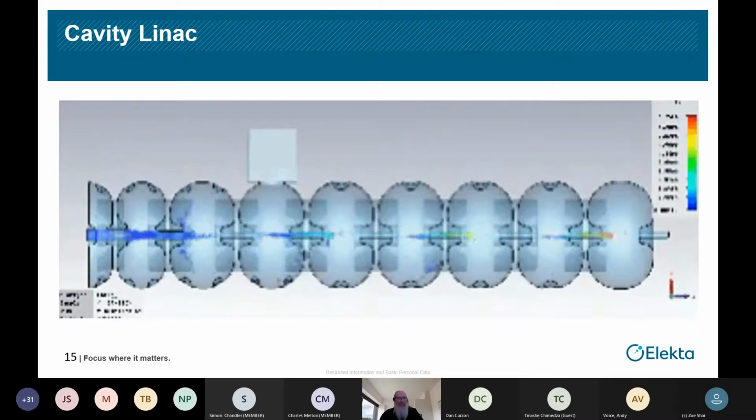So here's a blurred image from one of our analysis packages of one of our accelerators, and you see all the little particles flying everywhere. So we are injecting electrons here at this end, and these cavities, as I said, are kind of full of microwaves bouncing left to right, right to left.